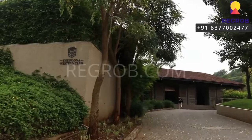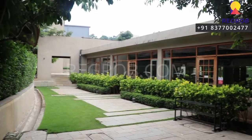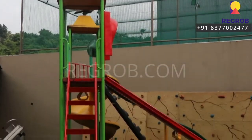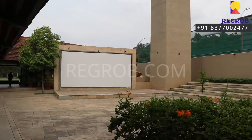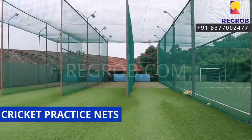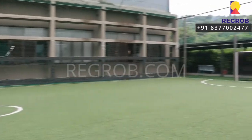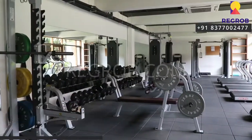And this is the Pune Western Club. It consists of various modern amenities, both indoor and outdoor, as here you can see the cricket ground. And this is the kids play area. Next we have an open theatre, cricket practice nets, football ground, fully equipped gymnasium, and many more.